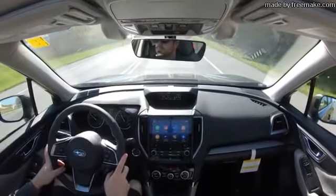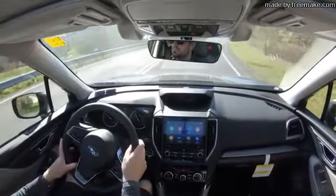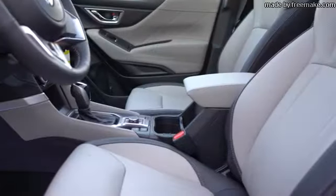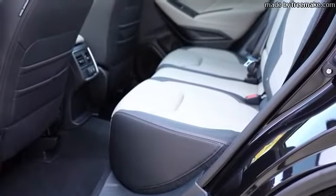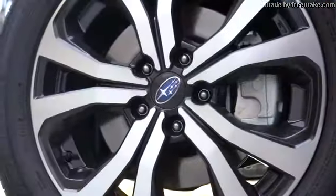I wanted to mention the Forester is an IIHS Top Safety Pick Plus, which is, by the way, the very highest designation given by IIHS. So that's always pretty much the best start you could possibly get. Front side curtain airbags do come standard, driver's knee airbag as well. In the back, you're going to have LATCH, aka lower anchors and tethers for children for the rear car seats. Rear child door locks back there, tire pressure monitoring system.